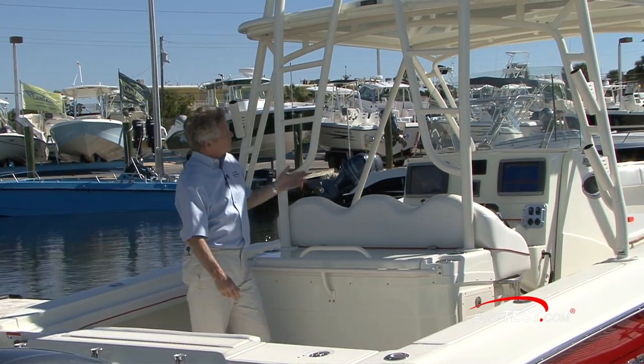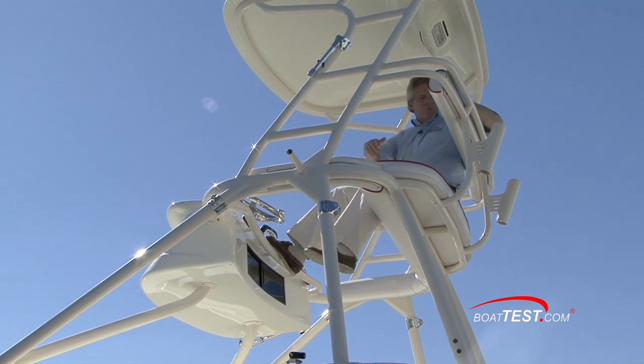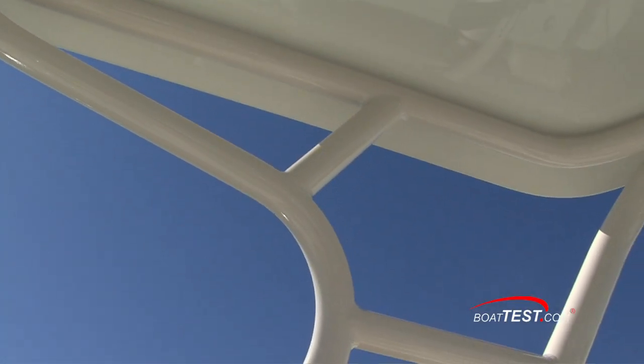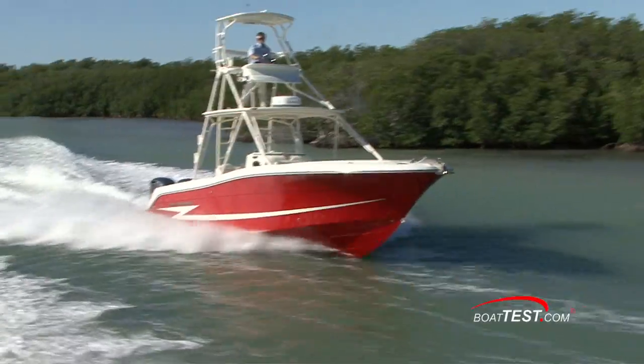Our test boat is equipped with the optional tower. Let's go up and take a look. When you're drift fishing, kite fishing, not at the controls, you've got a very comfortable seat that gives you a commanding view of the entire boat. I very much like that all the supports are powder-coated white. Drop down, it becomes a leaning post, just at the right length for operating the controls while you're standing and leaning back.